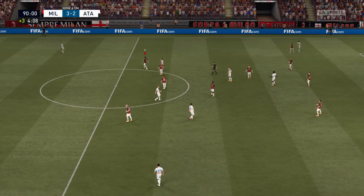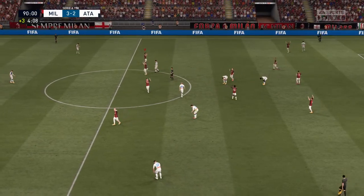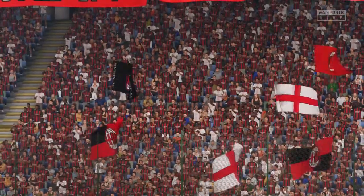And so the final whistle, and all is well for Milan fans everywhere. 3 points picked up, Lee. Well, Derek, we love a goal fest, don't we?